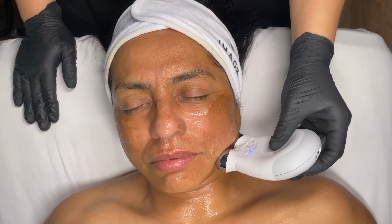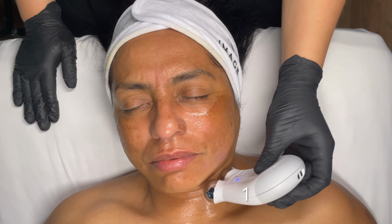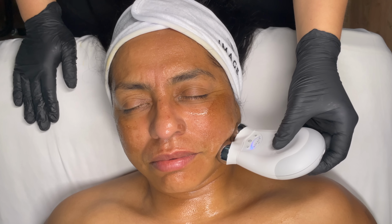Move the Nuface in very slow motions until you hear the device beep. At the end of three movements, keep the device in place for three beeps and then move on to the next section.